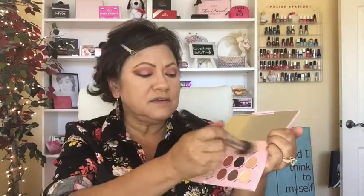So now I'm going to get this, what is it called? Kindness. This right here. This was actually designed for the under eye, for the powder for the under eye. And then I'm going to get a little bit of that white. This one here. It's not white really. It's called Love. And pop it right in there. This is really pretty. I like this. It's matte.